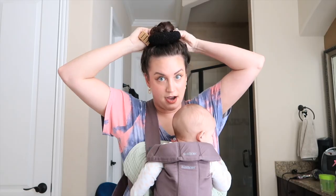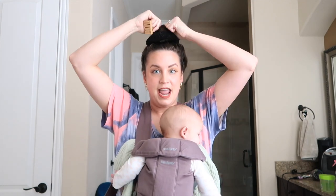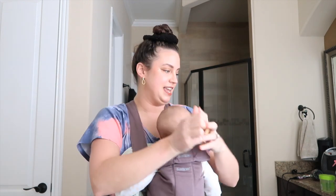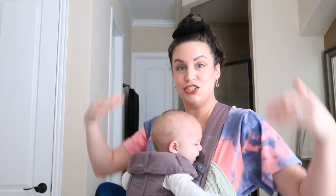So I clip it with the ends of my hair in there, and then I take a very large scrunchie, which I got from TJ Maxx, and I put it over like ballerina bun style just to hold everything. Sometimes you gotta have the scrunchie. But then in the morning, I can just do a body shower.